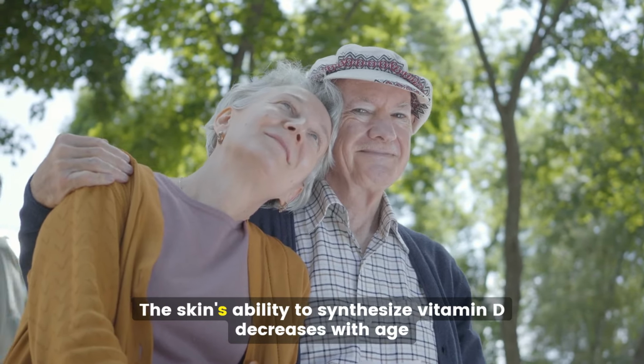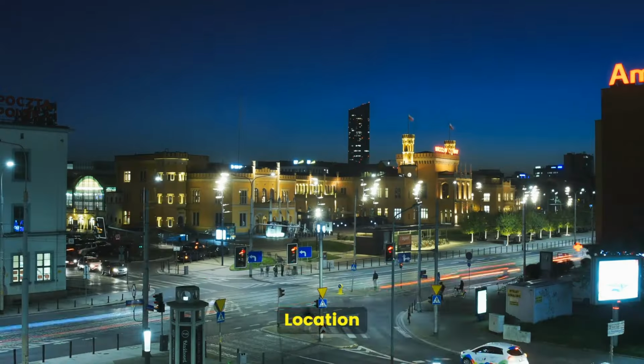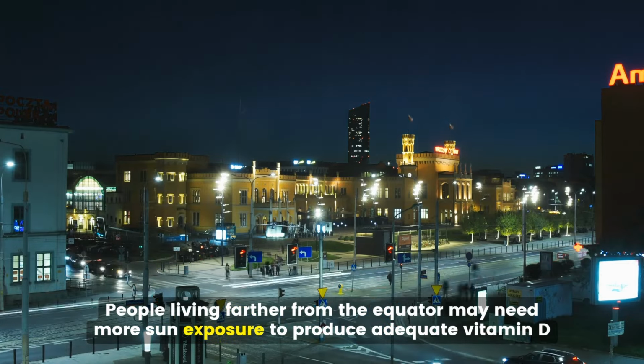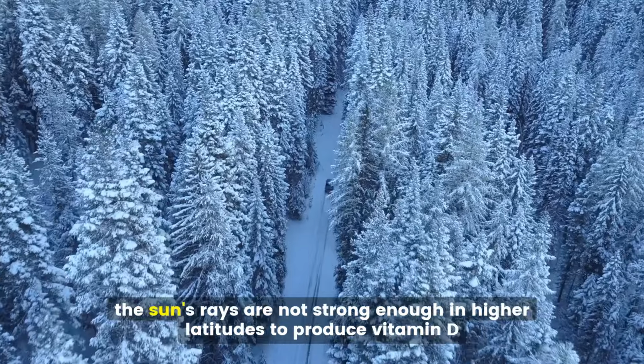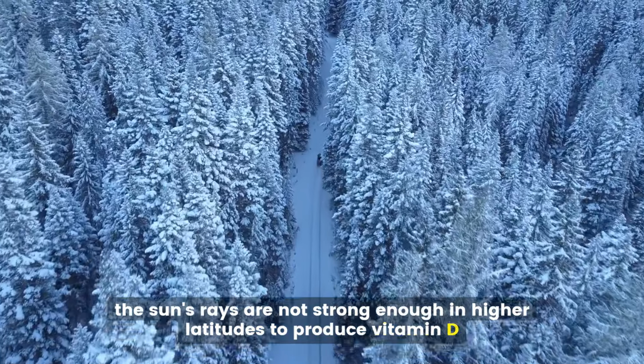The skin's ability to synthesize vitamin D decreases with age. Location. People living farther from the equator may need more sun exposure to produce adequate vitamin D. During the winter, the sun's rays are not strong enough in higher latitudes to produce vitamin D.